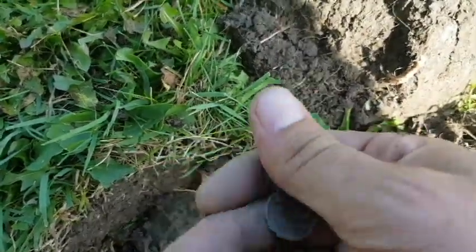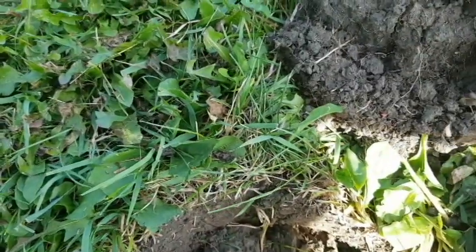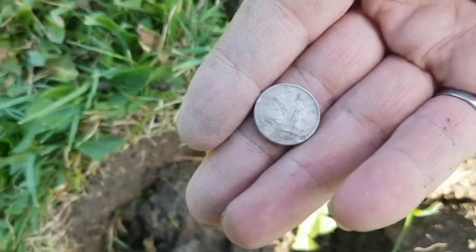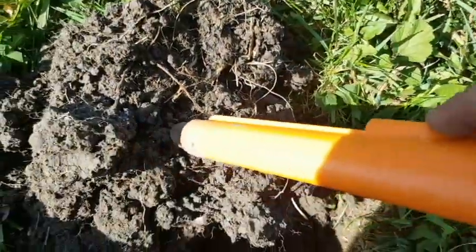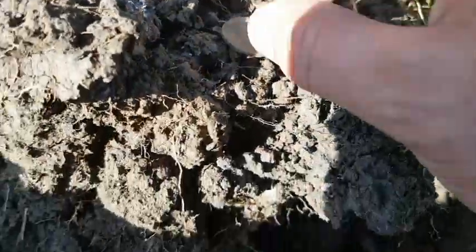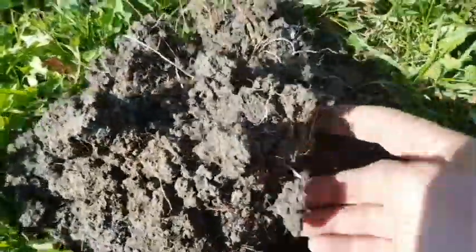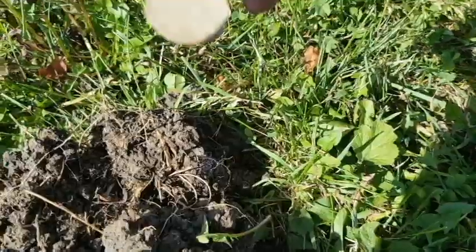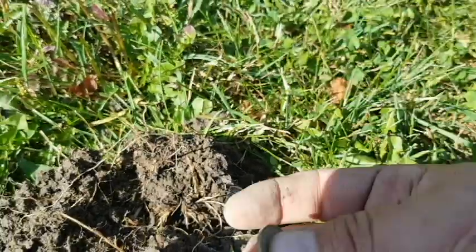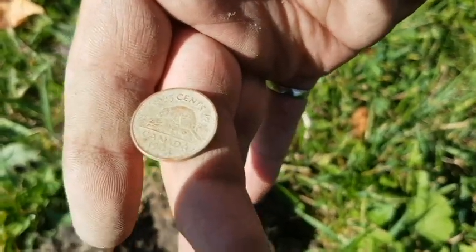Okay, give me a sec. Just gonna check with my eyes here. Ah, it's an '87. Wah, wah. All right, next hole. Oh, I dug my hole here, as you can see. And a nickel. Let's see what it is. Well, still in the '80s. We'll keep looking. This area is pretty old, so hopefully we'll find something older. All right, next hole.